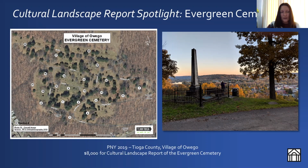They're really trying to open up this cemetery to the public. A lot of people go up there to sightsee, to picnic, and they want to make sure that people can safely traverse the trails and roads up on that hillside.